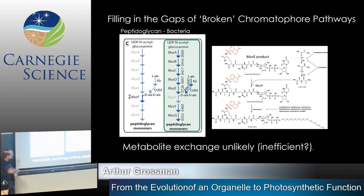Let's look at some of these pathways again. So this represents the chromatophore, which is delineated by a green line here, and this represents the cytoplasm. Now, the pathway for peptidoglycan biosynthesis is mostly encoded on the chromatophore genome. It's missing one gene, MurF. MurF is found in the nuclear genome. So that gene has migrated to the nuclear genome. This is still making a peptidoglycan cell wall, so the pathway still has to be active.